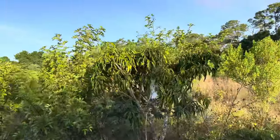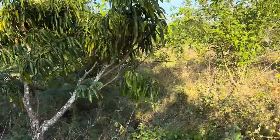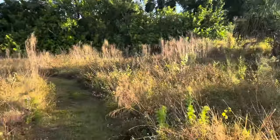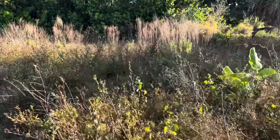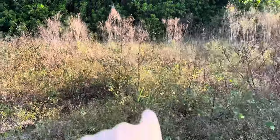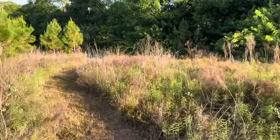There's a mango that for some reason does not have fruit on it. I thought it did. It has a bloom still, so I'm not sure what's going on. I need to chop those pepper trees down. So I have seeds that I've put down in here, and bananas and ginger, like I've done in the front. So it's a work in progress. It's furthest from the house.